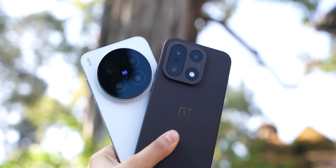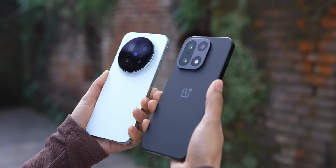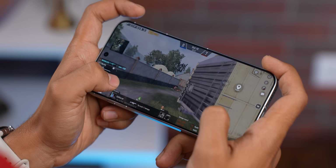Now, if I compare it to the OnePlus 15, which I've also been using recently, I would say that OnePlus has a slightly better in-hand feel, and that's mostly because OnePlus uses a smaller camera sensor, making it more balanced, while Vivo's massive sensors make the top a bit heavier. But still, I really like this year's flat design, and because of that, there are no more accidental touches on the display like we had on the X200 Pro.